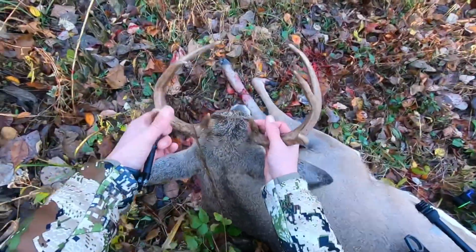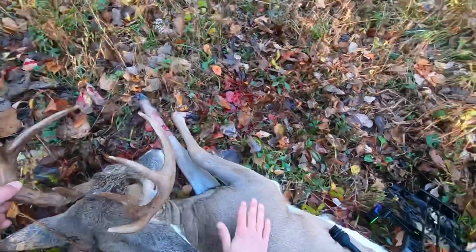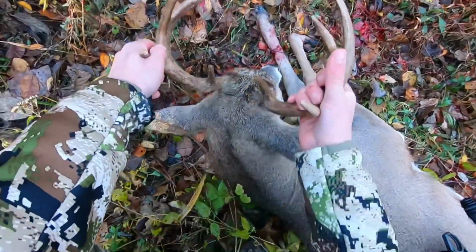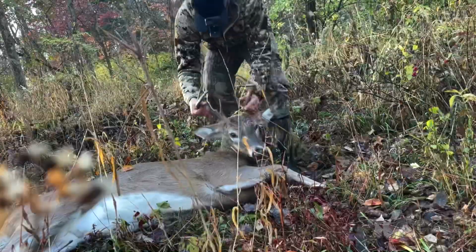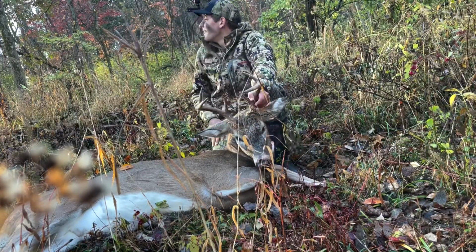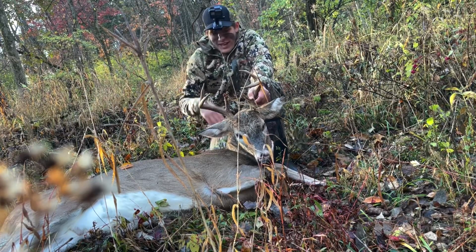Guys, but not as big as I thought he was gonna be, but it's a really cool deer. Thank you, buddy. He has some mass on him, not a ton of width or anything, but regardless, it's a cool buck. Oh well, guys, here we go. We're about, I don't know, 15 yards from the stand, and got him piled up here.